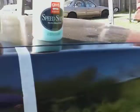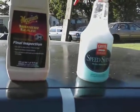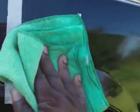Okay, that's the first coat of the Griot's Garage Speed Shine Detailer. Let's give it a nice shake. We'll hit it again with the second one. Here we go. All right, guys, let's buff away, using a green microfiber cloth this time. Got all colors to choose from in the house there, man. Okay, flip that over. It's all off there. Shining too.